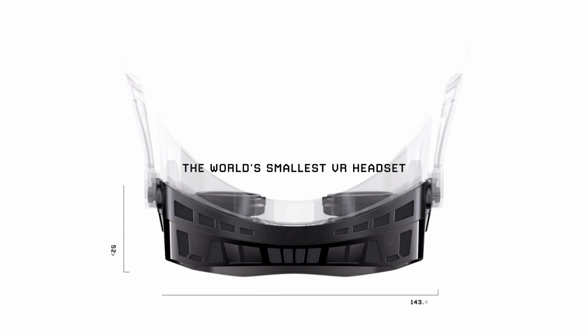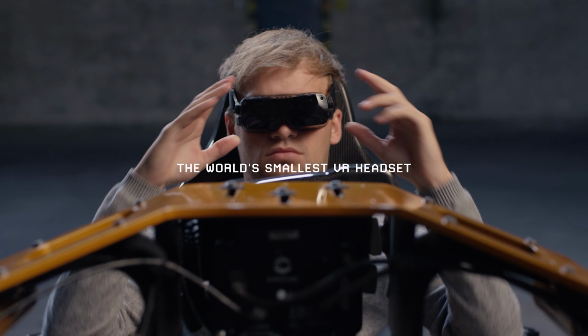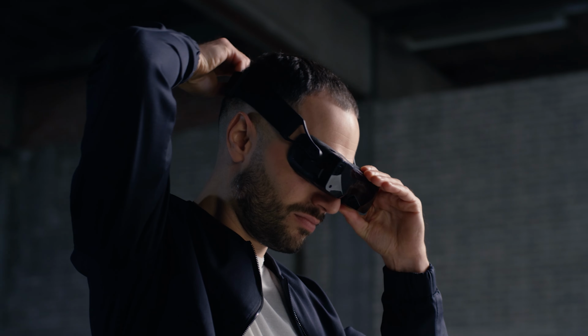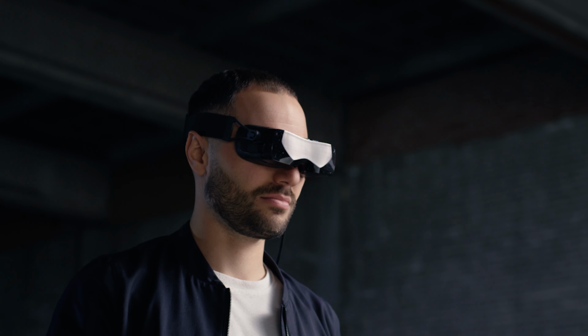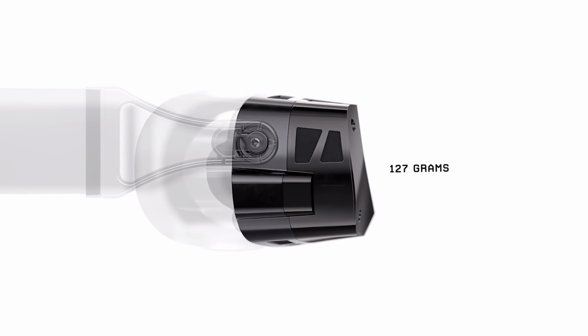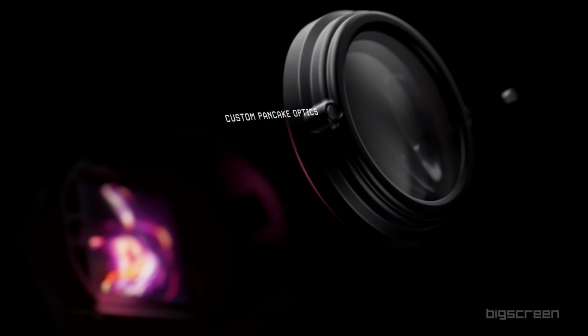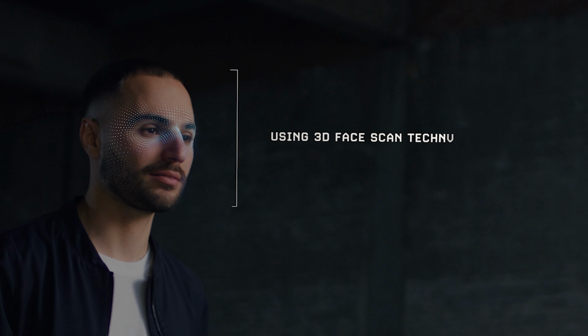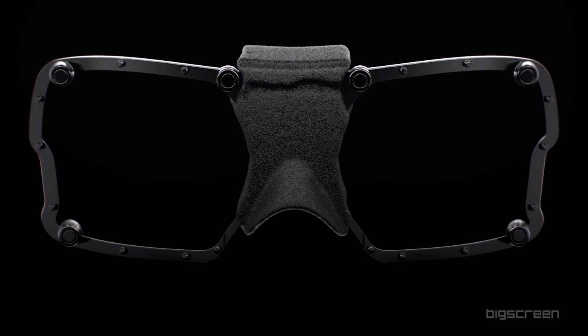This thing looks absolutely insane, packing all of the best features that we have on the market in the smallest form factor we have ever seen. I mean, we're talking about a 127 grams virtual reality headset with high resolution and fast OLED displays, custom-made pancake lenses, the best tracking on the market, and this is insane, a custom-made 3D scan face cushion for every user, the closest thing we've seen yet to those Ready Player One headsets.